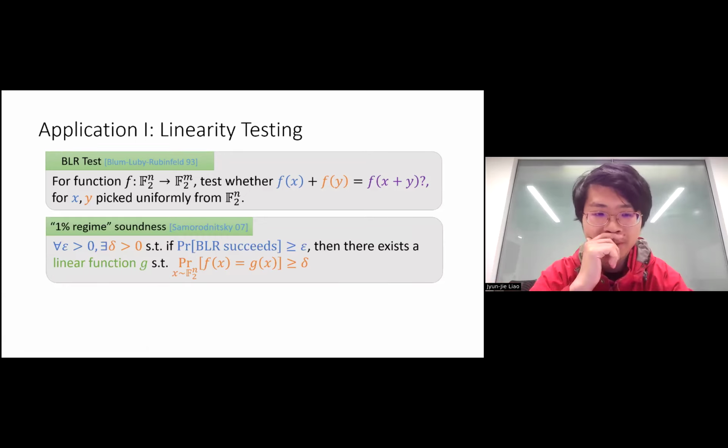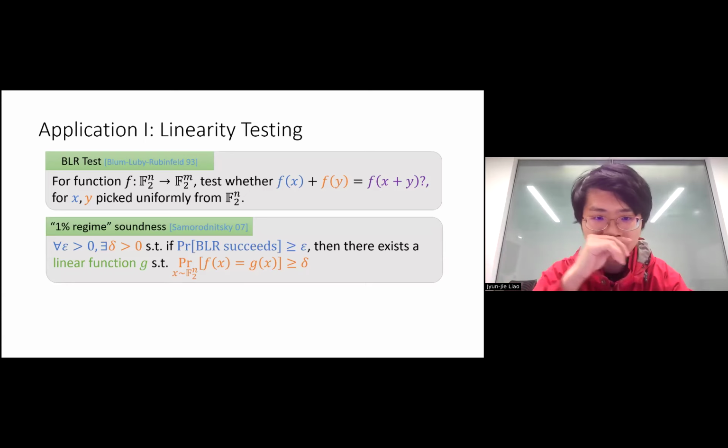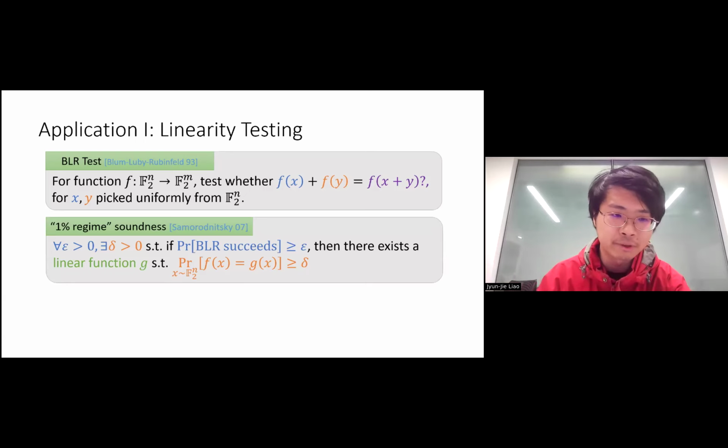But we also want to prove some kind of soundness claim, which says that if we have some function that passes the test with good enough probability, then this function should be somewhat close to a linear function. There were some results for the 99% regime, for functions that pass the test with really high probability. And there was also a result for the 1% regime, for a function that passes the BLR test with only a small epsilon probability, but the probability of passing is still greater than 0.